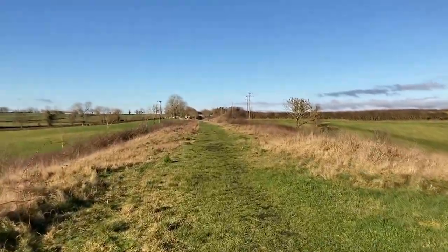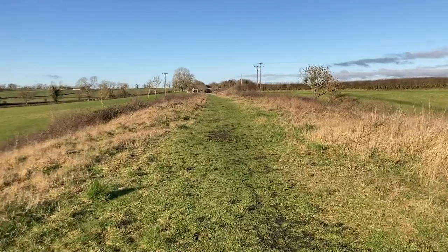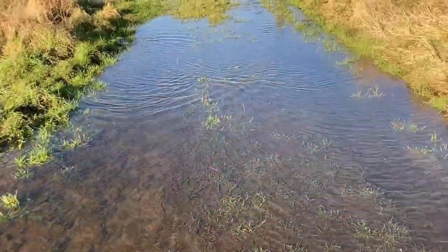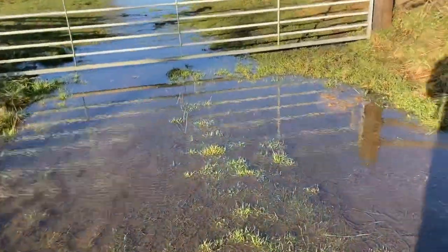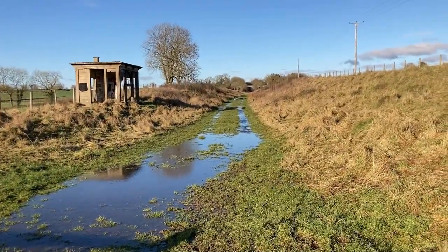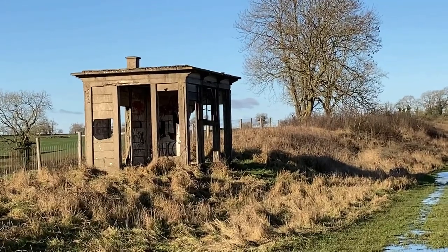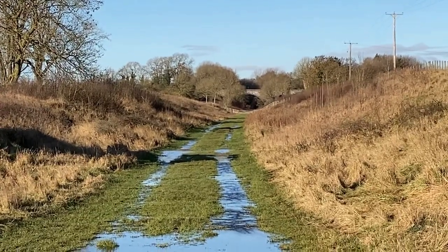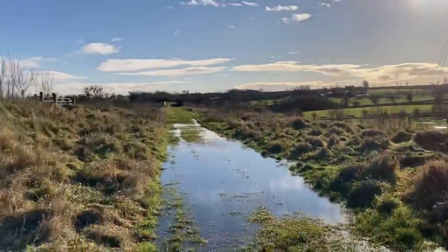So I'm only going to go as far as the plate layer's hut, which you can just see in the distance. And then we'll head back towards Helmdon Station itself. Well, we've had a lot of rain last couple of days. It's pretty wet up here now. There you go, that's the plate layer's hut. Head back.